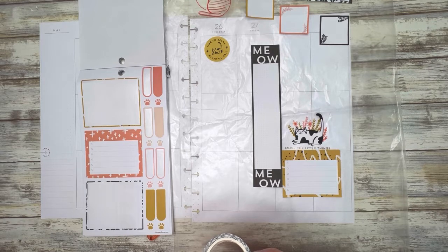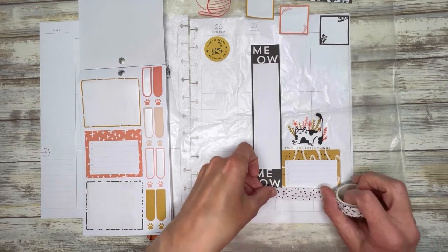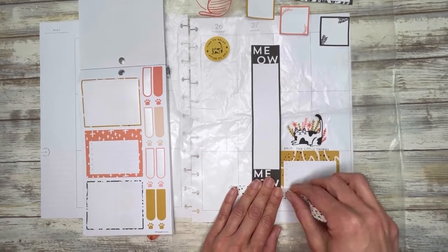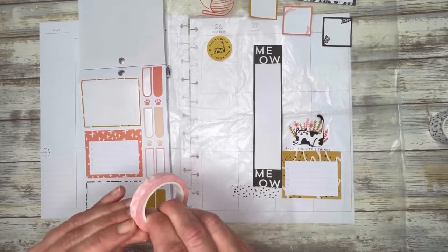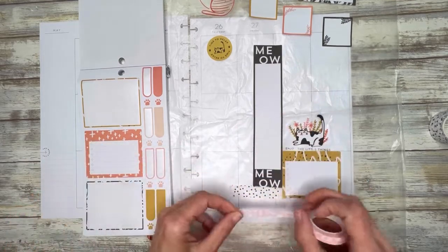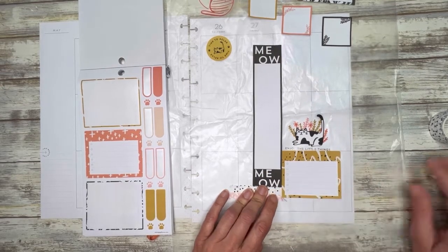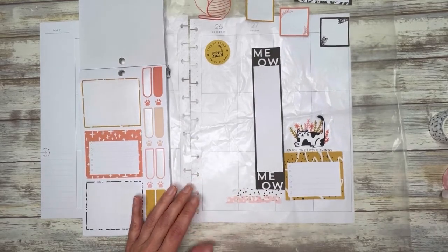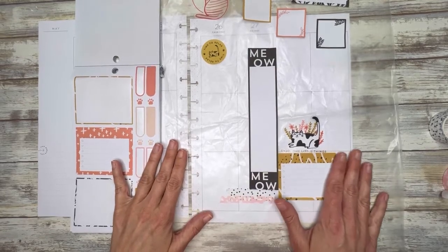It's stuck to my finger. There we go. Okay, so I was thinking this polka dot washi, but I have this, it kind of looks like it's pink and it has like spots on it. Okay, I like that. I like that a lot. Okay, so that's gonna go there.